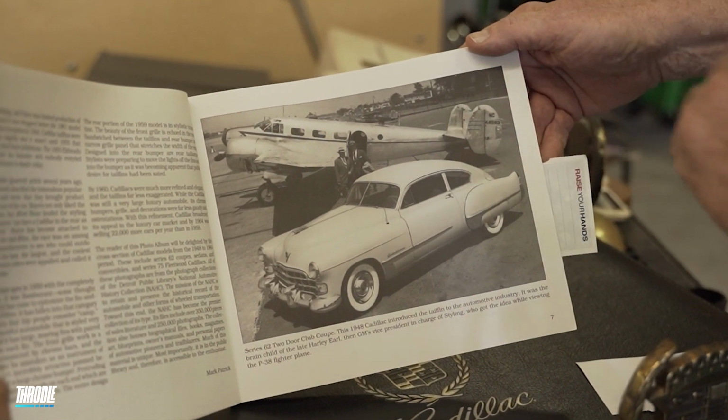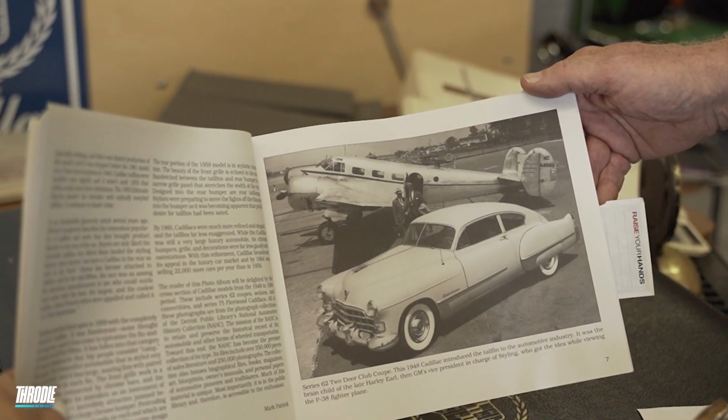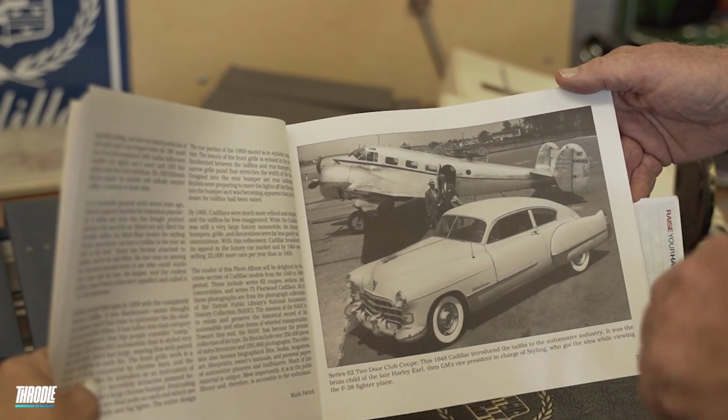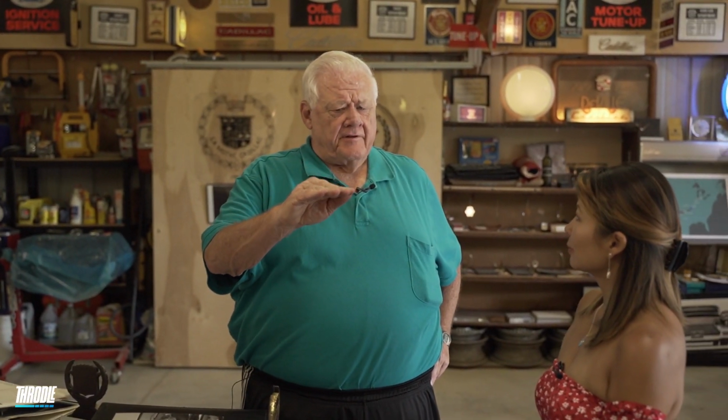P-38 fighter plane from World War II and a 1948 Cadillac. Harley Earl was the designer, and he was really influenced by the fins on that fighter plane. Starting in 1960, the fins started going down, until by 1965 there was just a vestige of the fin left on the rear fender. And in many of the Cadillacs today, you'll still see vertical taillights, an homage to the fins.